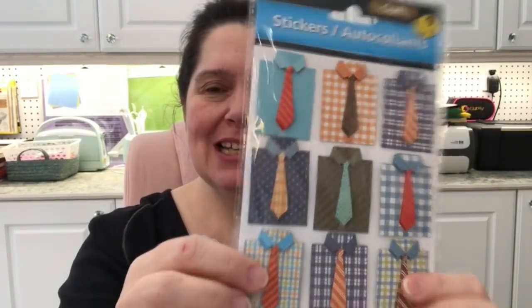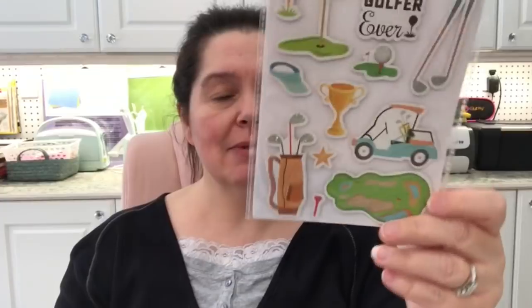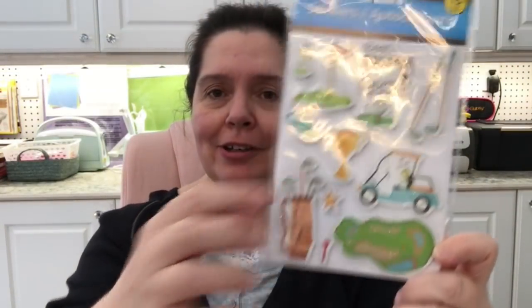Aren't they cute? So these are great for making cards for men, or if you're doing a scrapbook page for a guy or something. This is perfect. And oh, this one is perfect for me because my husband is an avid golfer. So this one is all about golfing, and here it says best golfer ever. They all want to hear that.